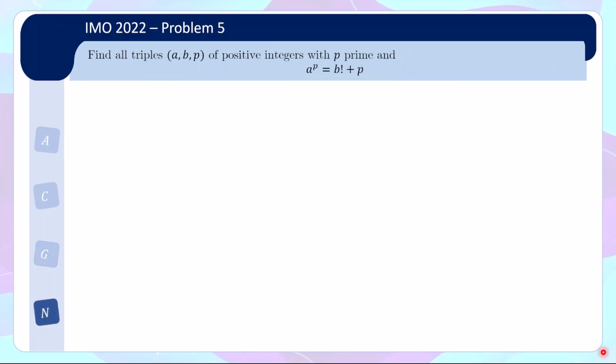And now let us take a look at problem 5. So for problem 5, we have a number theory problem. We are supposed to find all triplets (a, b, p) of positive integers with p prime, such that a to the power of p equals b factorial plus p. So very interesting looking equation here with factorial and power and primes.